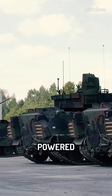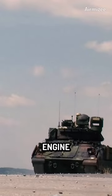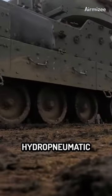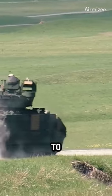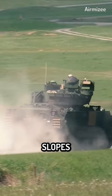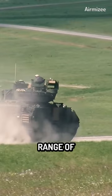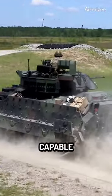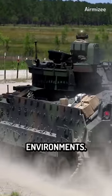The M2 Bradley is powered by a 600 horsepower diesel engine and can travel at speeds of up to 38 miles per hour. The vehicle is also equipped with a hydropneumatic suspension system that allows it to traverse rough terrain and climb steep slopes with ease. The M2 Bradley has a range of approximately 300 miles on a single tank of fuel, making it highly mobile and capable of operating in a variety of combat environments.